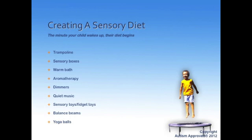What I want to talk about today is creating a sensory diet for our children. And I don't necessarily mean food, even though food can be implemented into a sensory diet. What I mean is, from the minute our child wakes up to the minute our child goes to bed, their diet begins. Often I hear people say, my child's very hyperactive throughout the day, my child's very lethargic throughout the day, my child can't process different things, whether it be a car ride or a transition, my child can't sleep at night. And these are all things that we can do to really help our children, basically set them up for a great day and a great night.